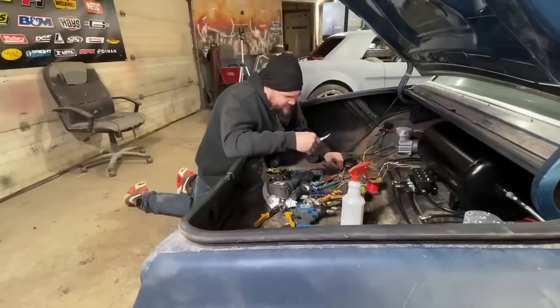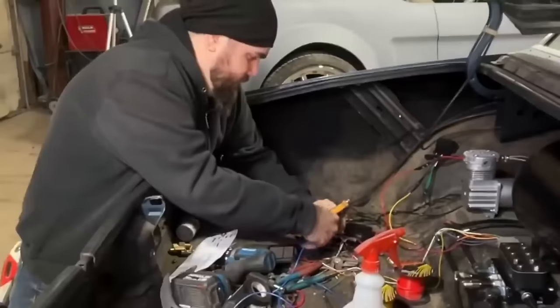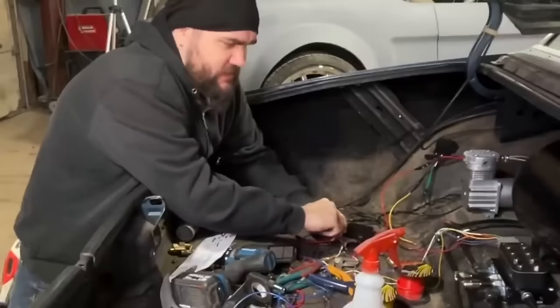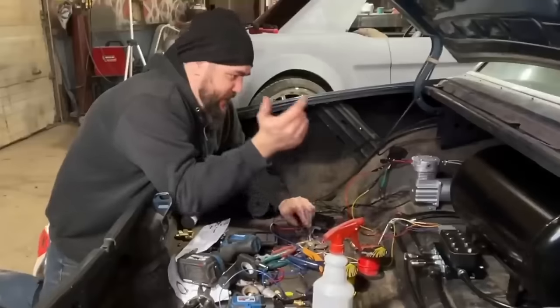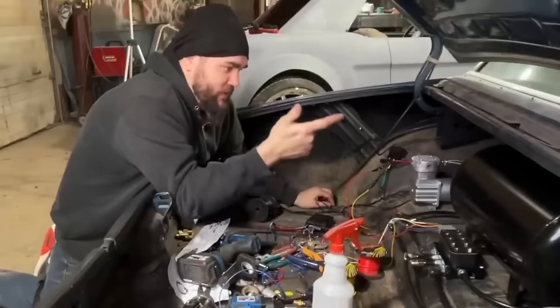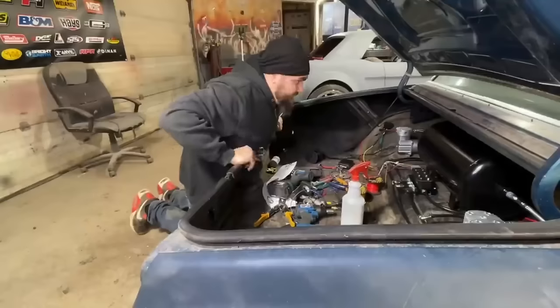If this was a kit, like I said earlier, plug and play, so much easier. I mean, this would just be plug it in. If it was the same brand, it would be red to red, blue to blue, black to black. But since I got an airbag, a controller, and a whatever AccuLevel manifold, nothing matches. But it is what it is.